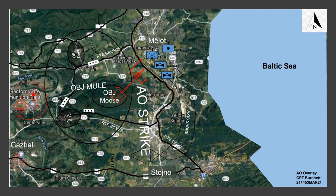Our AO is AO Strike. Our AO is bounded by Highway 625 to the north, Highway 460, known as Route Gold, to the east, Highway 11 to the south, and the New River to the west. Within our AO is Objective Mule, which is where we will be performing most of our operations.